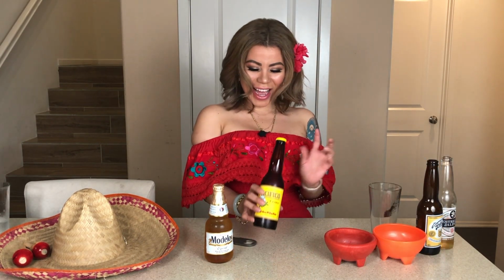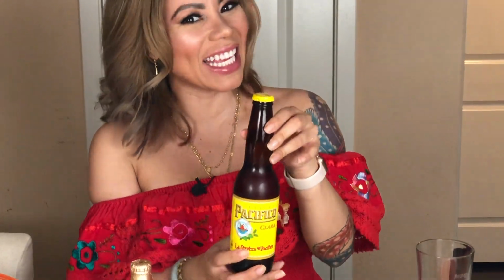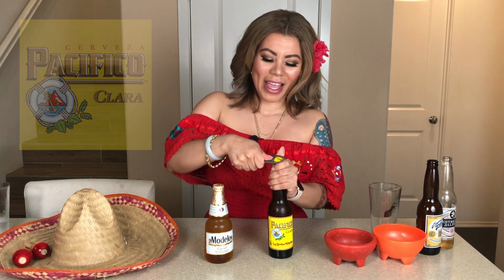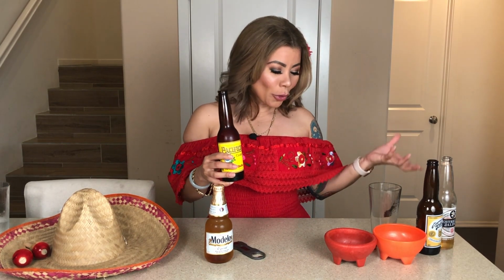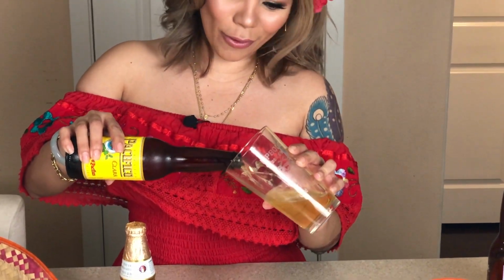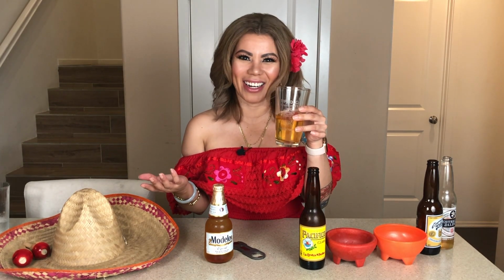Let's keep on moving, guys. Now it's Pacifico time, okay? Pacifico has a really interesting story, guys. It was founded in Mazatlan, Mexico, by 3 German brewers, okay? And these guys had a little brewery, and some surfers from over here from the USA went to Mazatlan, to Baja California. And guess what? They loved the beer. They loved it. They brought it to the United States, started importing it, tons of it, and it became very popular here. So I thought it was a really, really cool story.